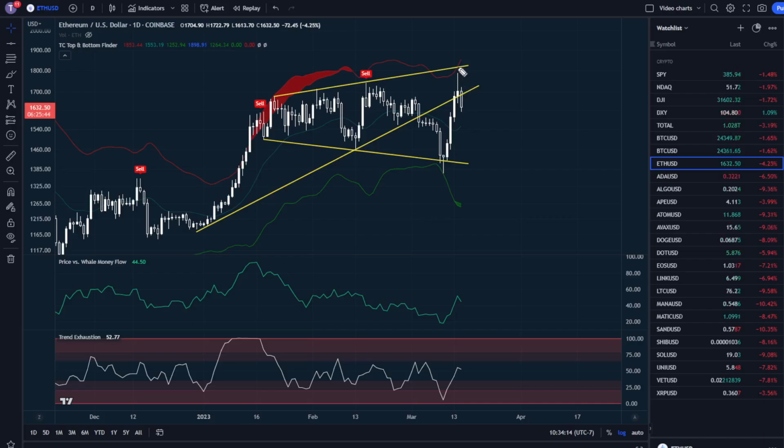Didn't quite reach it, but I think we're going to count that as a test and rejection here. There's also this ascending resistance line that we had from basically way back here, even before 2023. And at this point, that was the main resistance that was rejected and we are moving back down from.